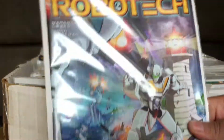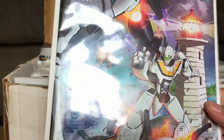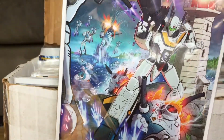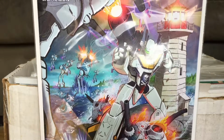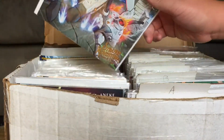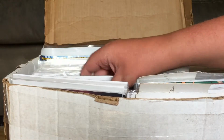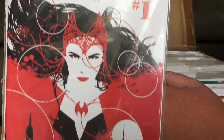So, okay, Robotech. And another thing about this one is this is Peggy's Cove, which is an area around here. So there's a special cover. So that is really, really cool. I like that cover. Then we have Scarlet Witch, #1. As you can see.